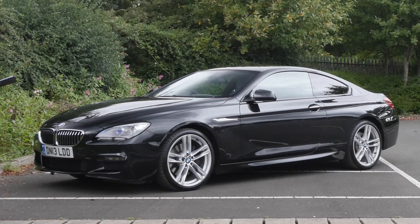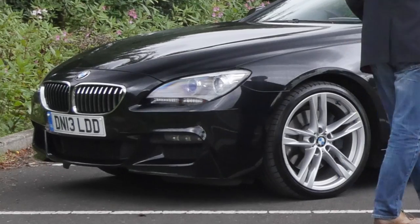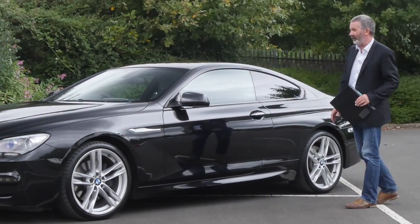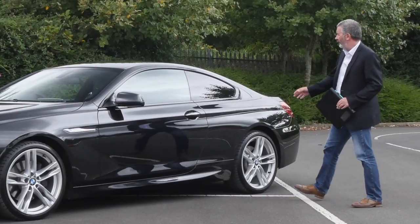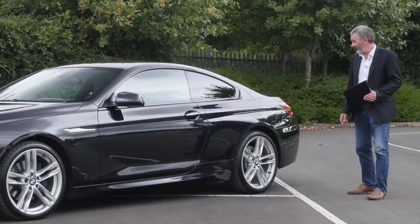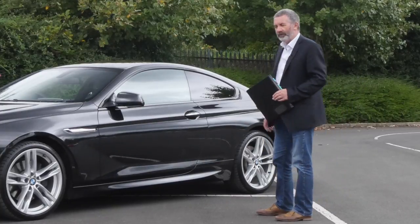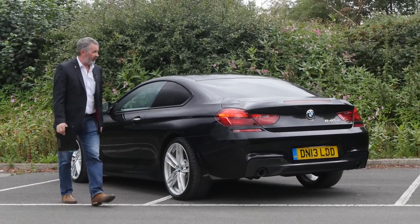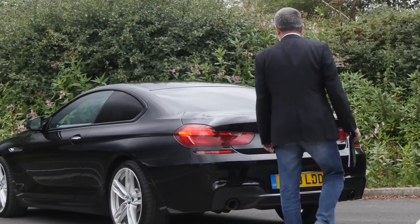Car was finished in deep pearl black metallic. It has the five double spoke alloy wheels, the little chrome bits around the indicators there, which are a nice finish and break the car up and kind of accentuate the wheels. Privacy glass at the back, absolutely fantastic shape. It's probably one of the best looking cars on the market at the moment, I would say, and reminiscent of the old 850.